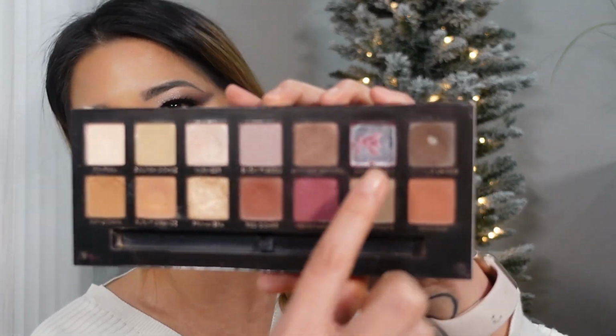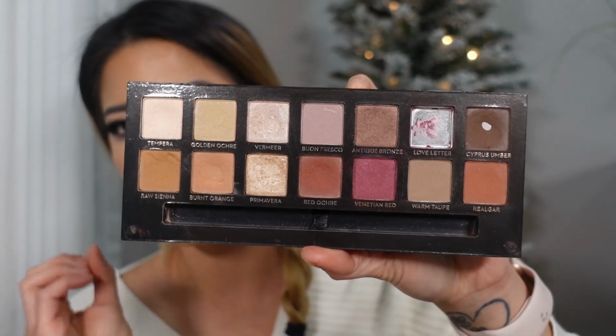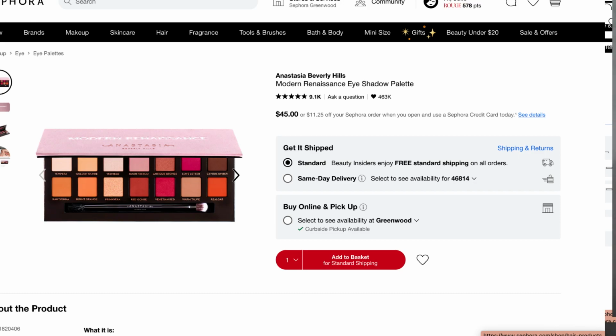Then of course we can't go through this whole entire video without mentioning the Modern Renaissance palette. I did break one shadow, I'm not gonna lie. I dropped it one time and there's a brighter pink shadow right here that was called Love Letter that totally dropped out of there. It's more of a rose gold kind of color. I don't get a lot of use out of this one, even though it's been everybody's cult favorite, but I like the Soft Glam one a little bit better.